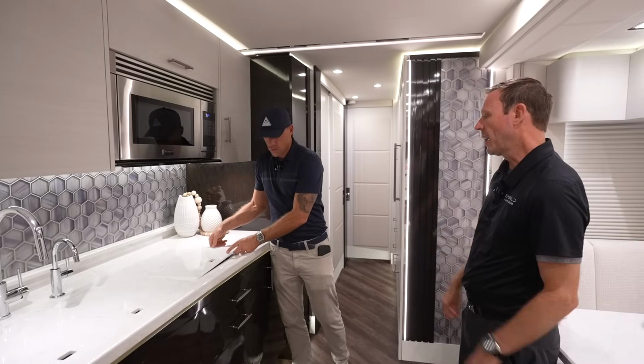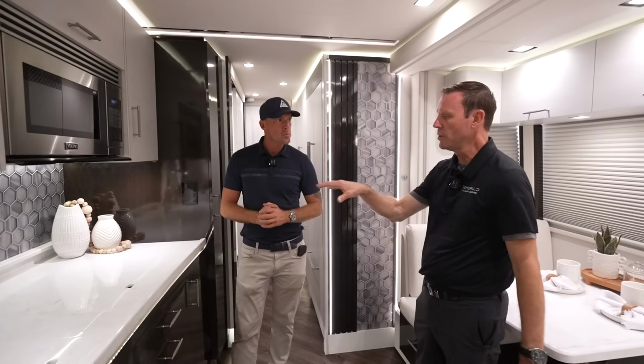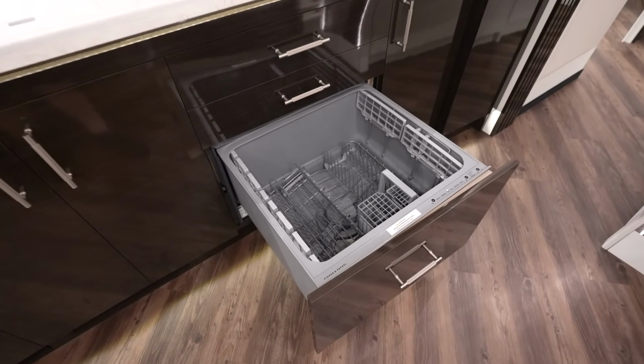So all the high-end appliances you'll see in a high-end home, but the sizes that fit in our coaches, not such a big, like a home size. So we use certain sizes to fit everything. And then you have a Fisher Paykel dishwasher here, drawer dishwasher. Those are really nice, they work well.